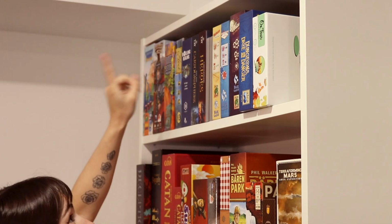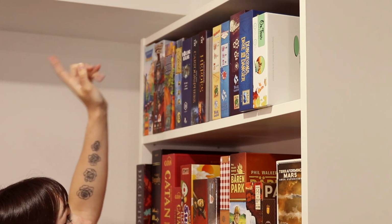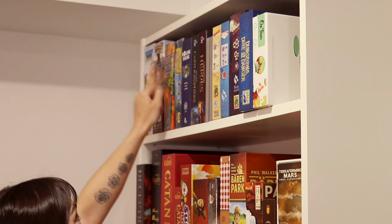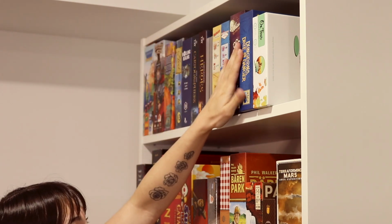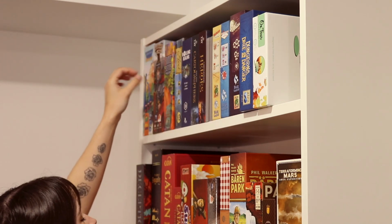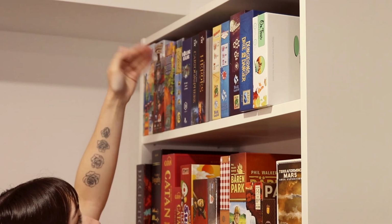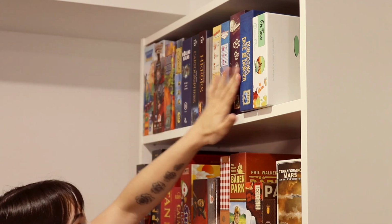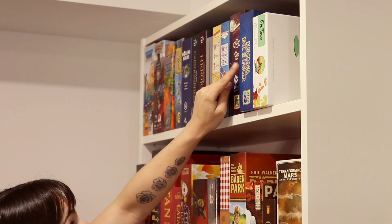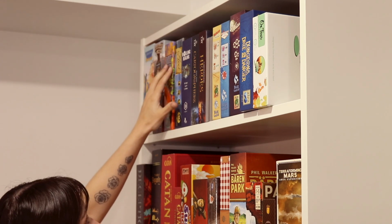But I do already have it down to maybe 3. My top 3 on this shelf would be Hadrian's Wall, of course, Three Sisters, or Dungeons, Dice, and Danger. I'm trying to think which one of these 3 would last the longest. Which one would I have the most fun with over a long period of time? Dungeons, Dice, and Danger is good because it has 4 different maps. It can be played solo, which Three Sisters can be as well, but that game is going to be pretty much the same the entire time.